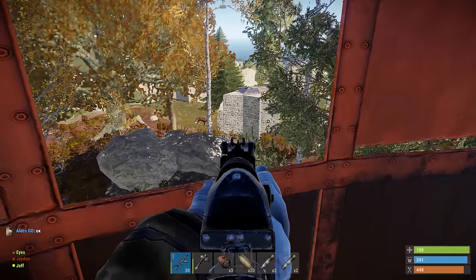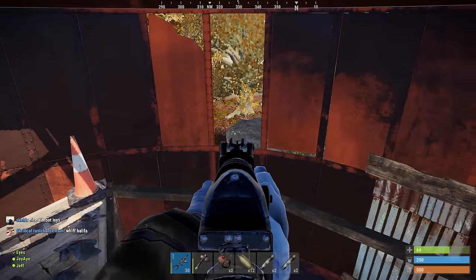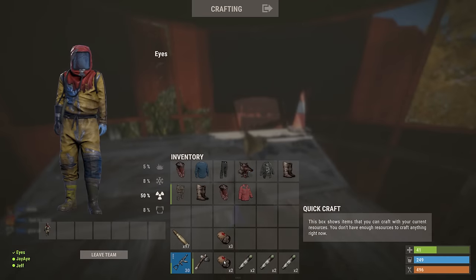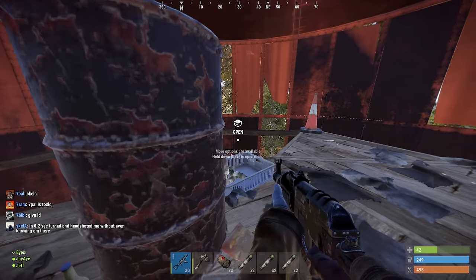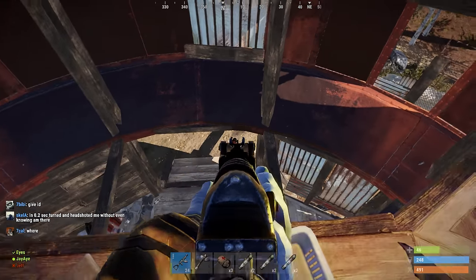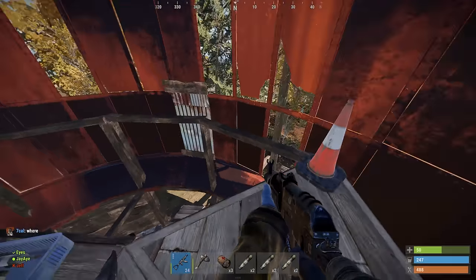Guy coming up. Come towards me. To your right. Go to your right. Can't see him. I headshot him. He headshot me. He might be running. No. He's still there. How's he alive? Oh, DB right under the fucking thing. I see him. I killed him. He's dead. I headshot him.